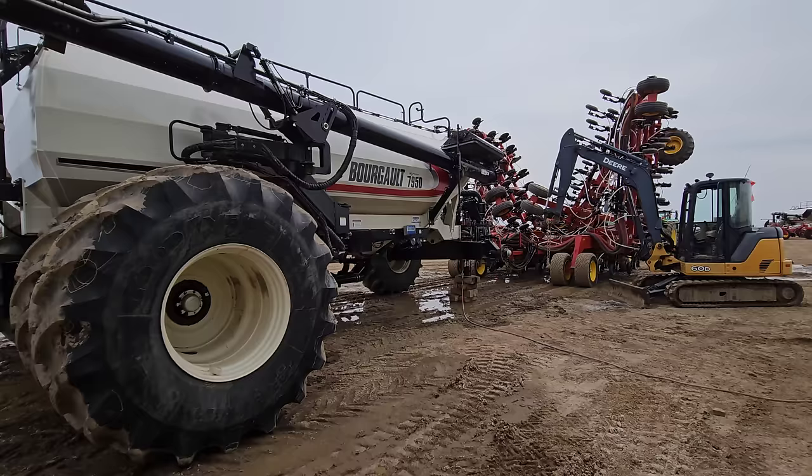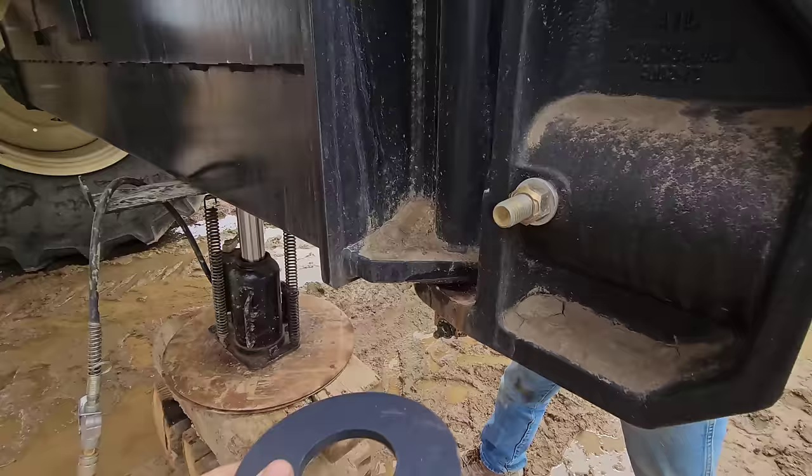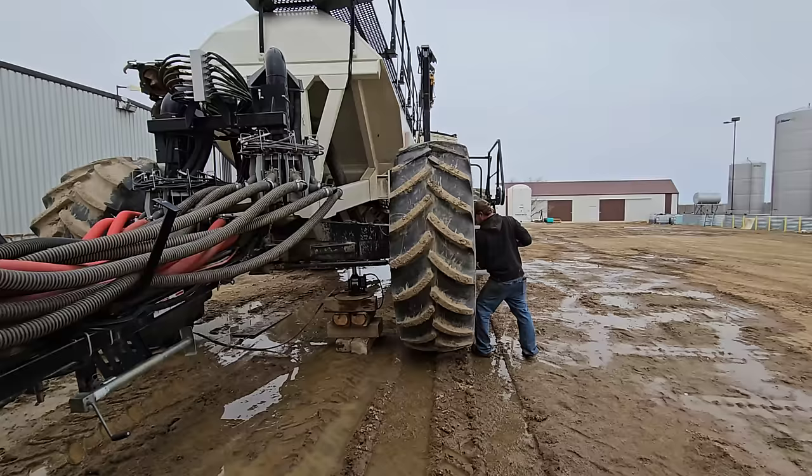Good afternoon, everybody. It's April 17th. And Brian and I, we're gonna change these bushings. It goes down into here, right in there. Because clearly you can see that the other one is gone, and it's just been steel on steel in there, which isn't too good for anything.